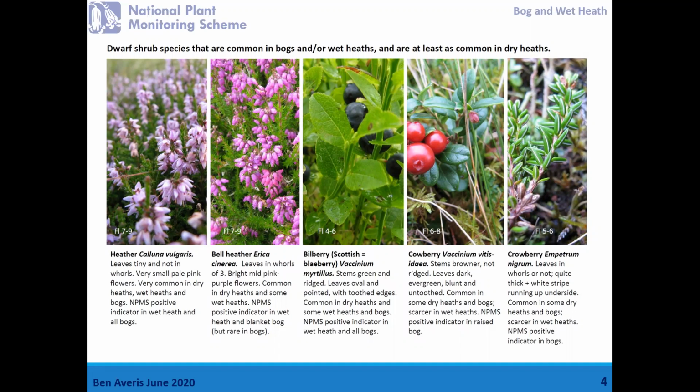darker pink flowers. It's most common in dry heaths, so you might wonder what it's doing on this page where we're talking about bogs and wet heaths, but actually it can be really very common in some forms of wet heath. Those are the wet heaths that are relatively dry as wet heaths go, but they're still wet heaths, not dry heaths, because they've got things like deer grass in them. So that's one of these shared species. Very, very occasionally you can actually find bell heather growing in a bog. That's pretty rare to see.